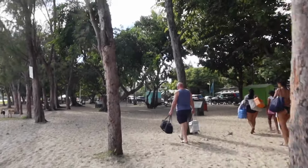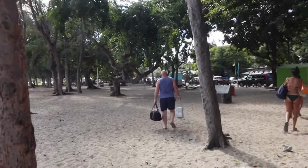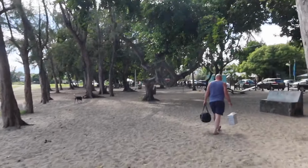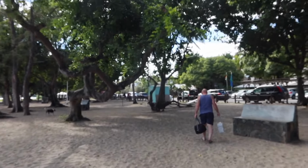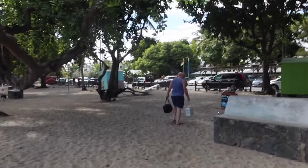So there is our car somewhere there. Now we'll start from here, and we will proceed towards the north side of the island where our swim with turtles will happen.